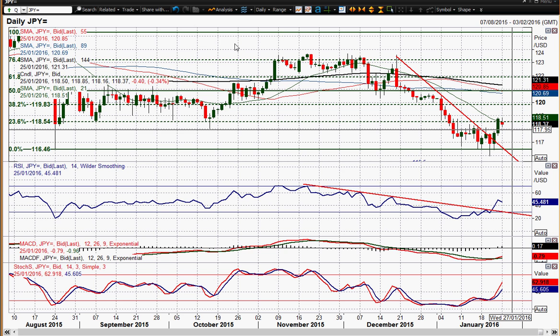Still a big strong barometer for market sentiment, I think, on dollar yen, and the fact that we're trading lower today is not positive for market sentiment generally.